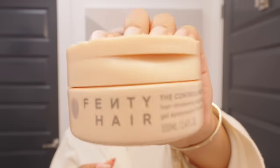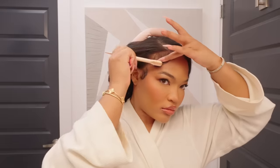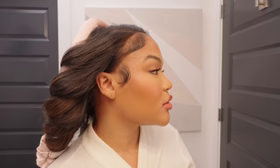My new lip combo. Whole look is almost coming together, but I definitely have to tame my edges with the Fenty Hair Edge Control thickening edge control gel. Did what it needed to do.